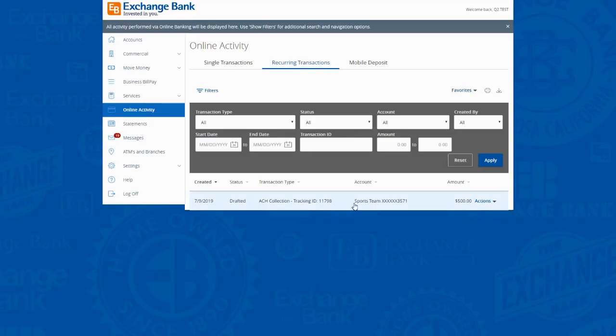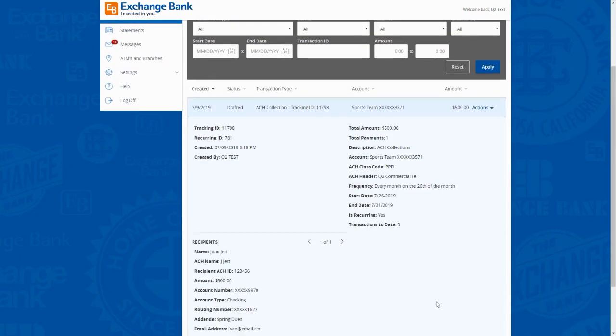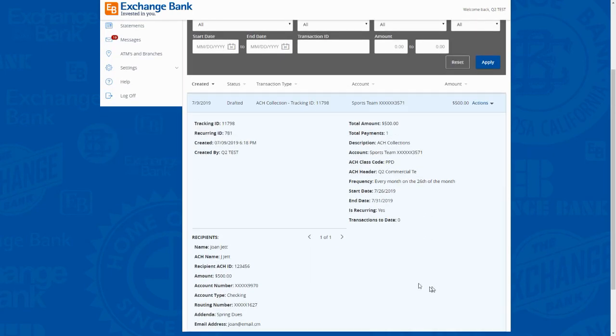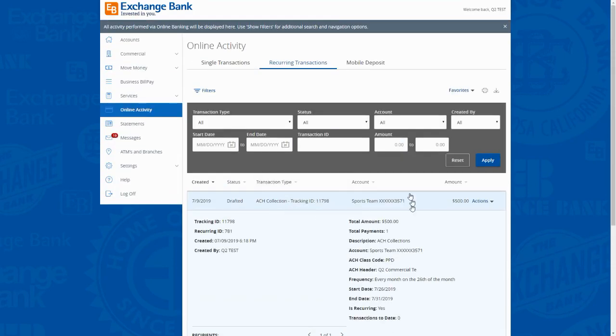Same thing, we give you the ability to go in here and look at recurring transactions. Here's one that is also drafted and waiting on approval. Let's take a look at this. Who's moving $500 around? Joan Jett. I guess we did that together earlier. But here's another one that we drafted. Is it recurring? Yes. Again, just giving you a little bit more visibility into what's waiting for your approval.